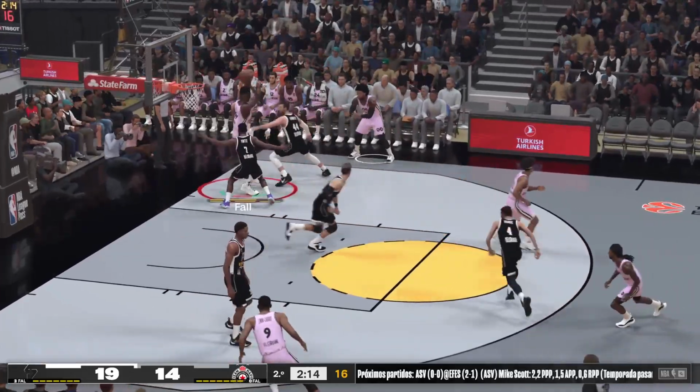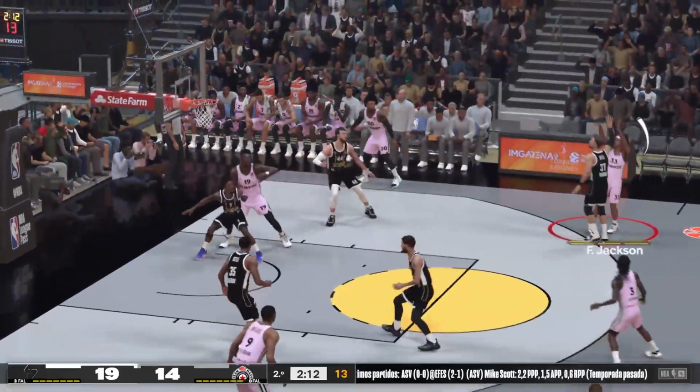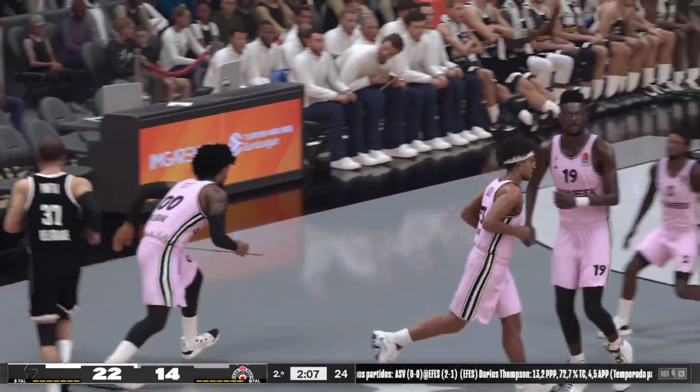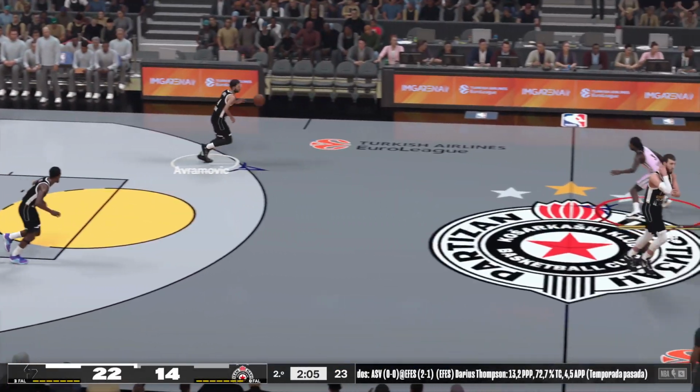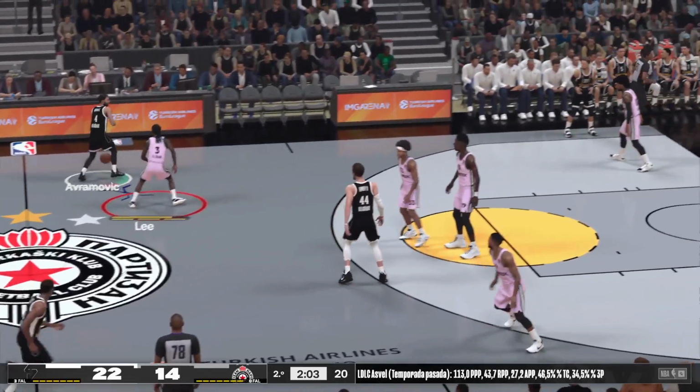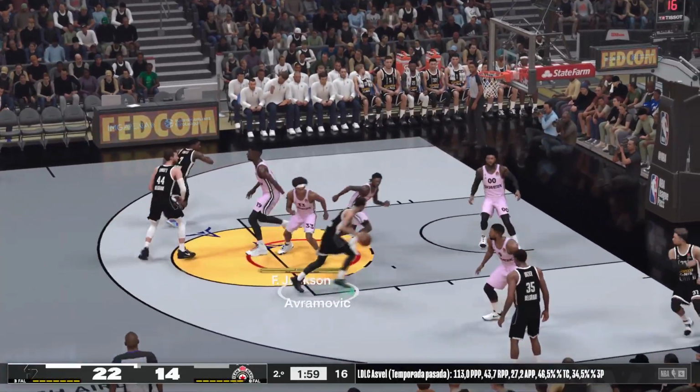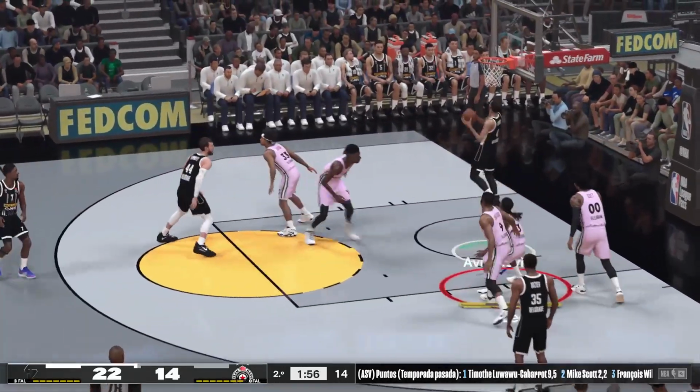Scott passes to Fall. Jackson outside. From the arc. Gets the three to Fall. Jackson's got five now. Hey, you leave him open, he's going to make the defense pay for that level of disrespect. 2 minutes remaining in the first half. 2 minutes. To halt the run.